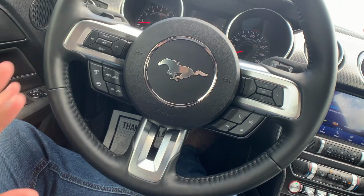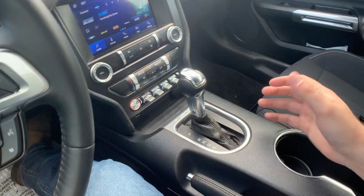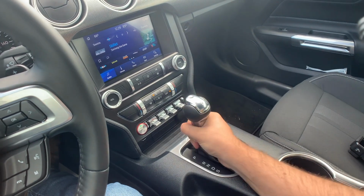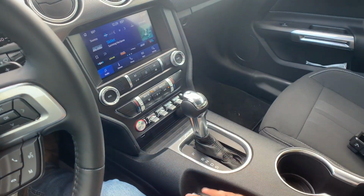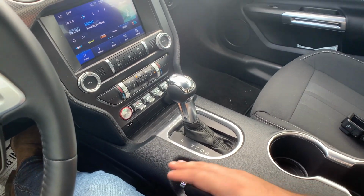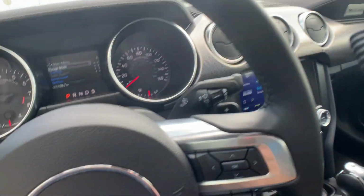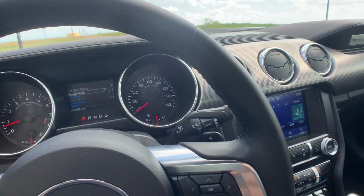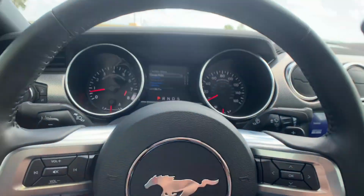Steering wheel again, this is what it looks like. You have your shifter here, it's small and very easy to grab. You have your e-brake on this side. Let's go ahead and go to the back and give you a couple revs. I'm not too sure how it's going to come out, but let's go ahead and get that started.